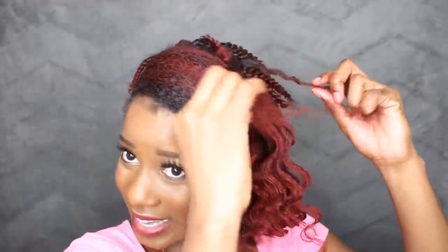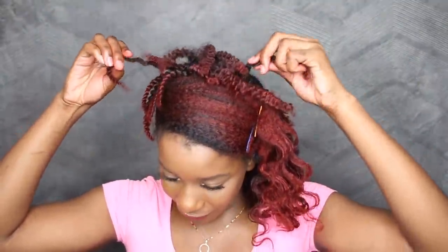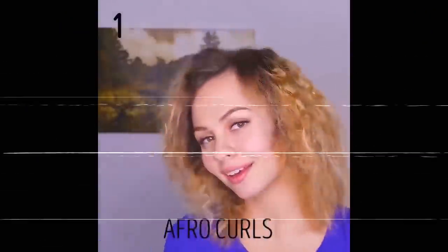Let me fluff these and see how it turns out. Don't fluff it too much. It's prone to frizzing. Look at it then. Look at it. Look at it. Look!